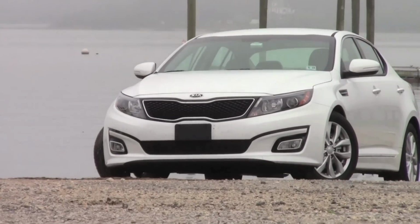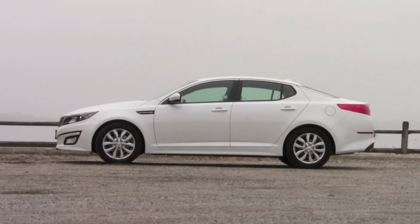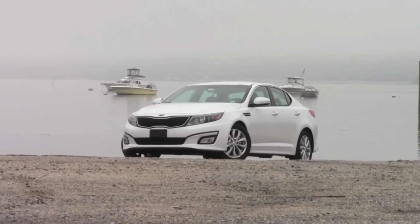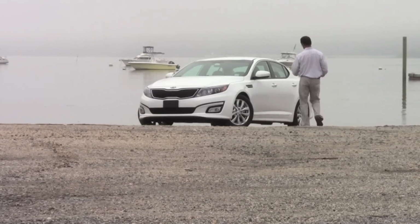The 2014 Kia Optima, the average guy. Sleek, stylish, and packed with value. Yep, it's a Kia. And if you're looking for a mid-size sedan, the Optima needs to be on your test drive list.